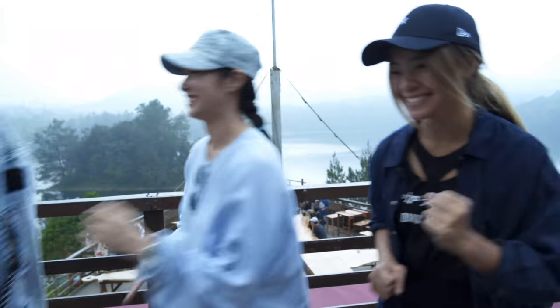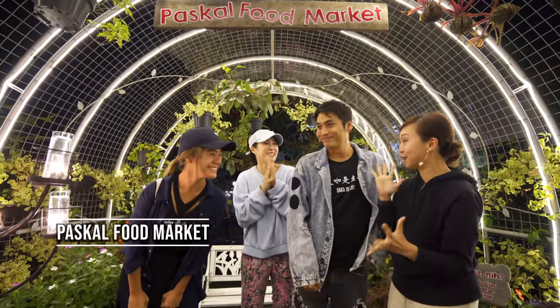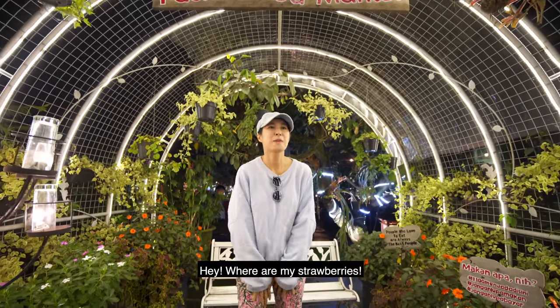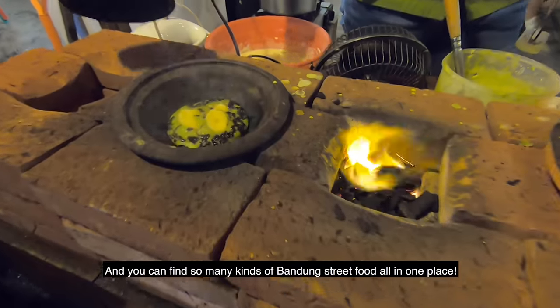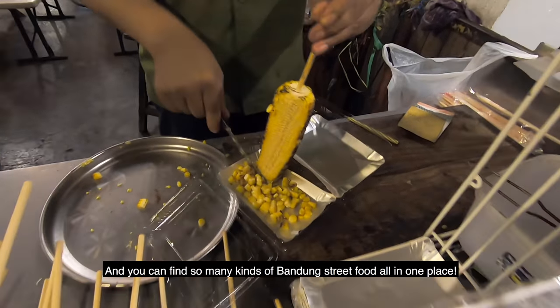Let's go! We are now at Pasar Food Market for dinner! Yeah, let's have some local food! Yes! Hey, where are my strawberries? Pasar Food Market offers many choices for local fare. Wow, you can find so many kinds of Bandung street food all in one place.